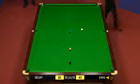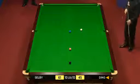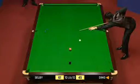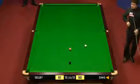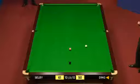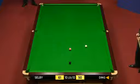That's just about perfect. Needs all 3 colours. He's overscrewed that. 20. That is adrenaline. That is a poor shot. He should have been straight on the pink. Oh dear me. Now he's got to go all the way around the angles.